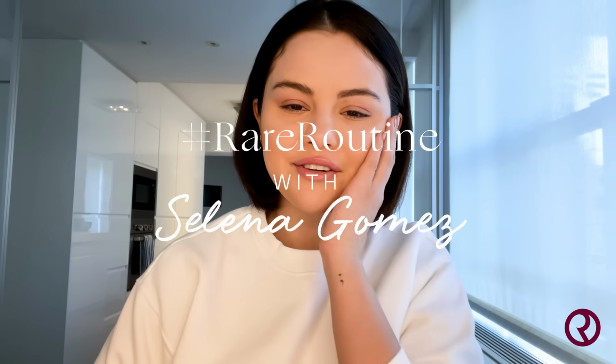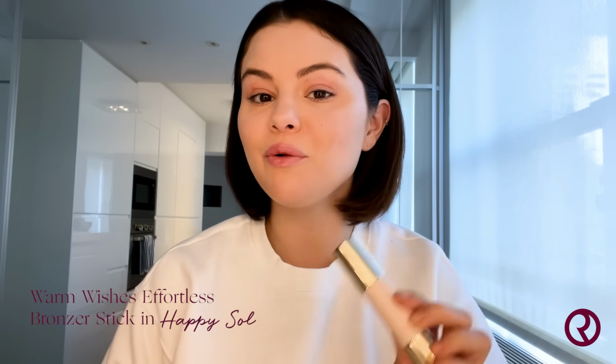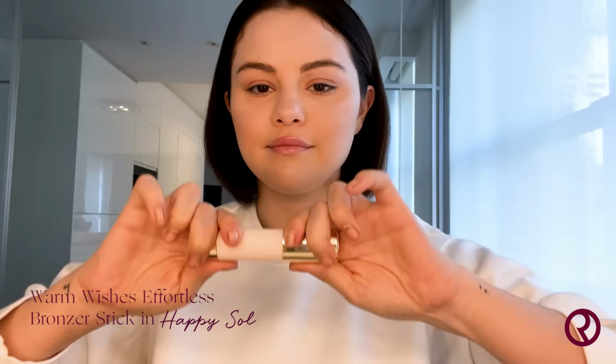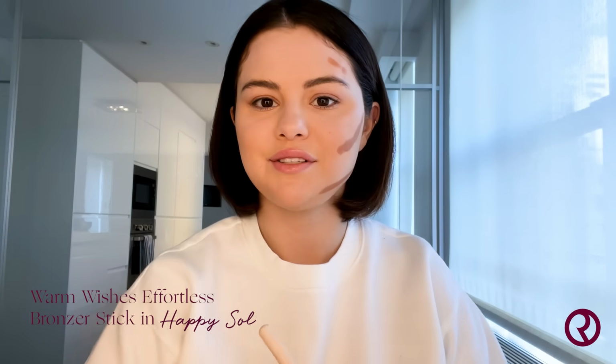I already have my foundation and concealer on. To start off, I'm going to use my new Warm Wishes Effortless Bronzer Stick in Happy Soul to softly sculpt my face. I love this product because I can just swipe it on, blend, and go. This formula glides on seamlessly and instantly melts into my skin.